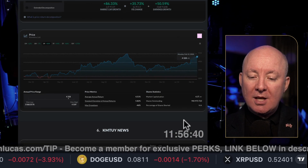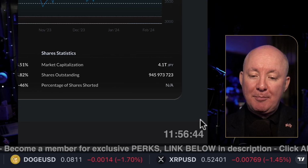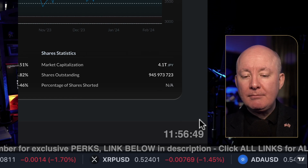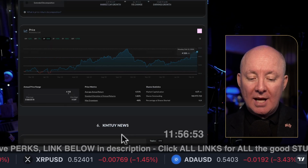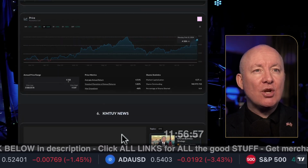What about percentage short? No short interest here. Nothing bringing the company down at all. There is no major short interest at all. Okay, that's it. We don't have any more information.